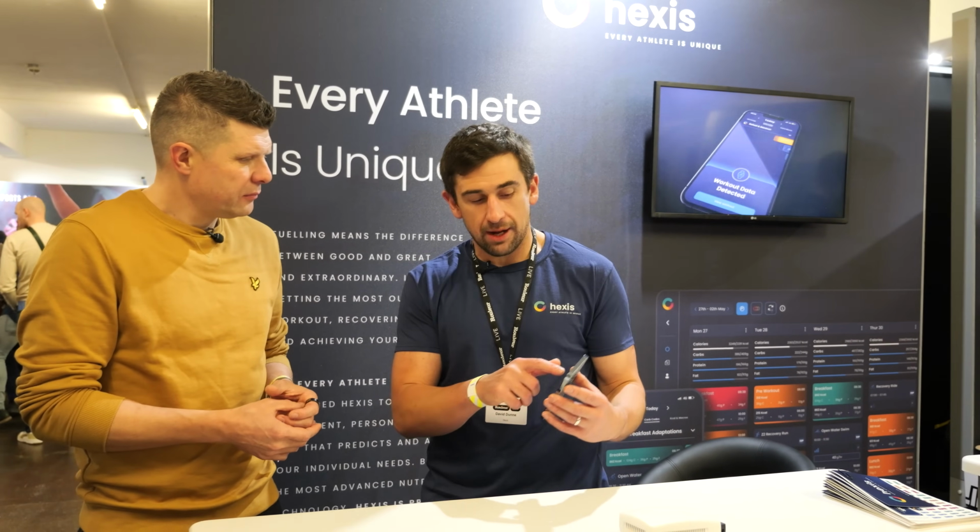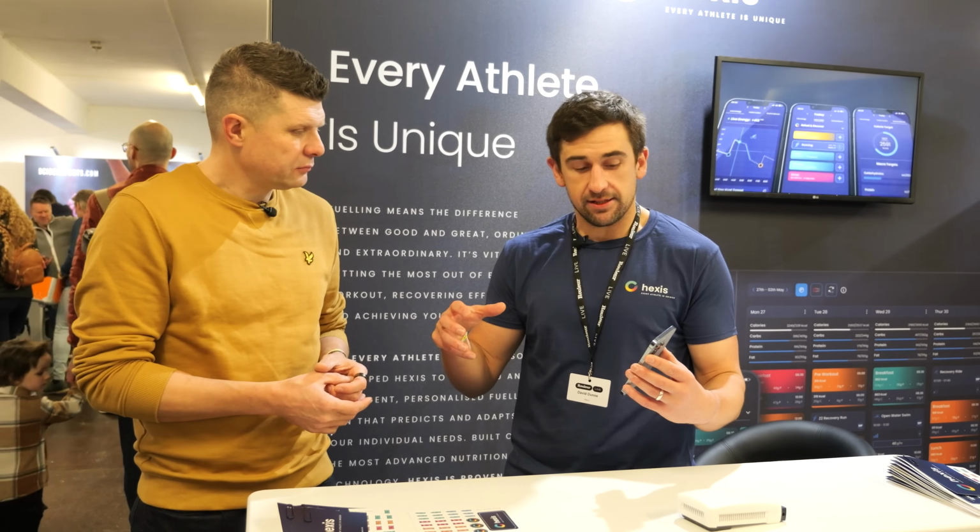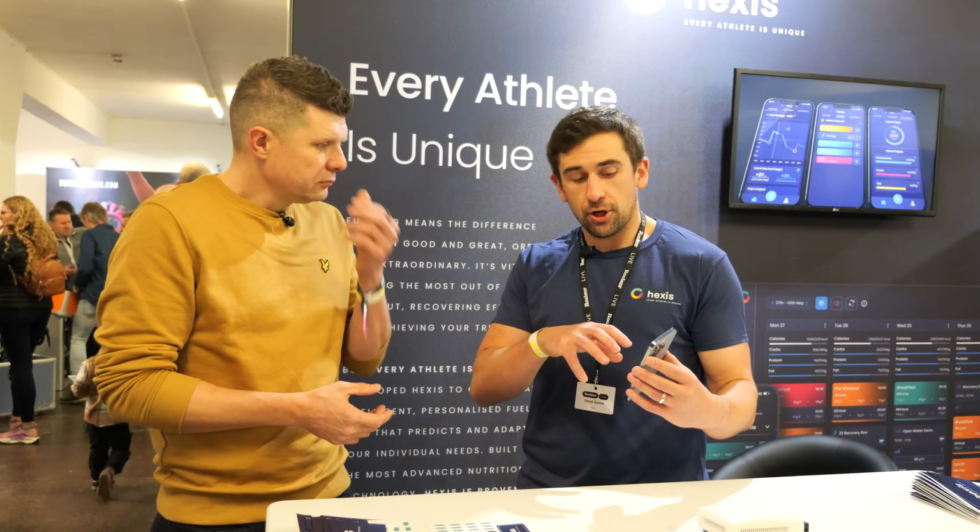What I really like is how you get data into this. Like I said, it was not a barcode. So can you explain how we feed your app with information? Yeah, of course. So if we're looking at pulling in your training data, the first thing I would do is just pull down that screen. We'll now take all of the data from Training Peaks, pull it straight in, and your personalised nutrition plan has now been built and added for the next week.